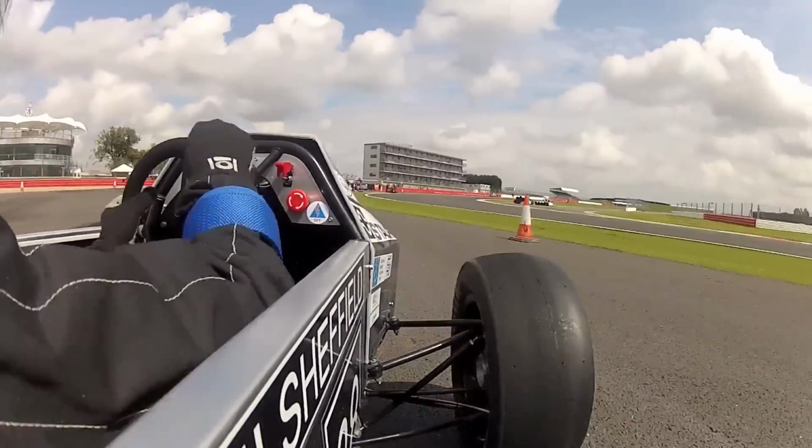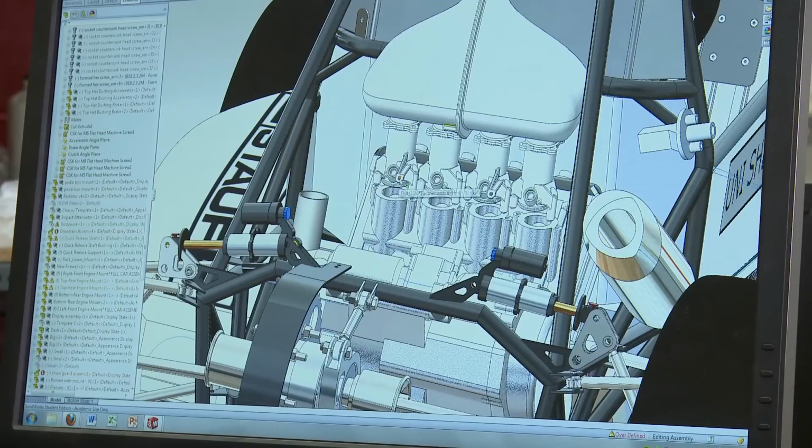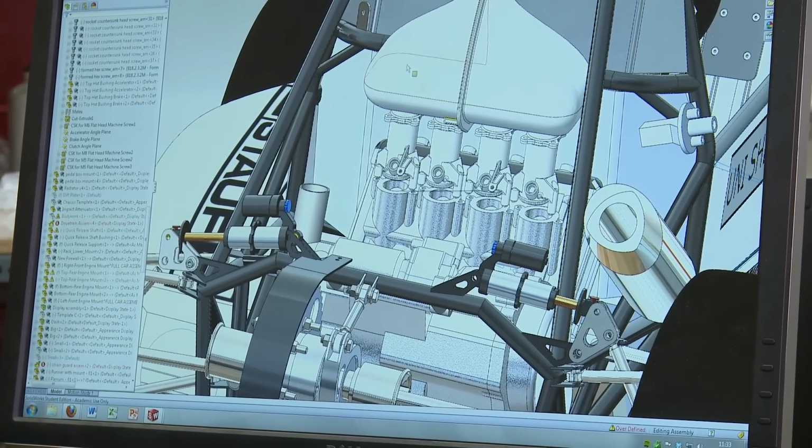Performance should be improved, certainly compared to previous years. It'd be incredible if we won. We are aiming to win some of the design events, but everyone's pushing for it. You know, a lot of late nights. Because of additive manufacturing, we've definitely got a better chance of winning this year.